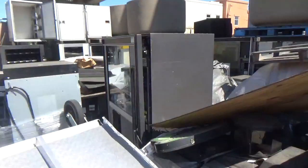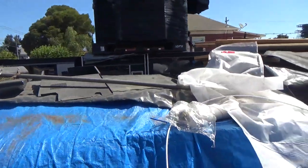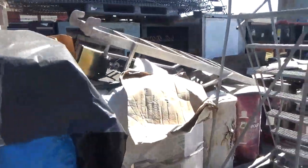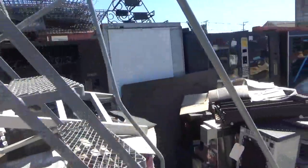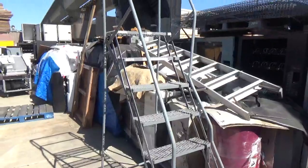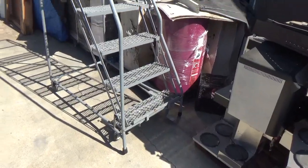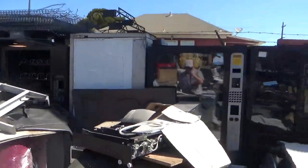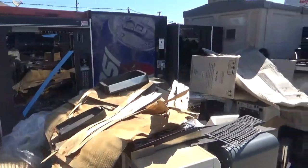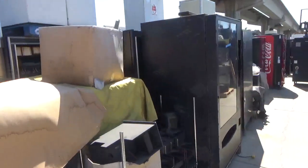More snack machines. Stuff is just, it goes on forever. Our whole back fence there is nothing but snack machines. Got some various industrial equipment, such as these ladders, stuff like that, warehouse. I guarantee you that item right there is every bit of $800 to $1,000 for that ladder. More of those small USIs. Let me take you down the last line here before we conclude.